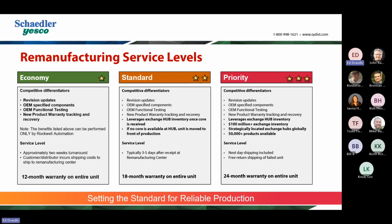The standard remanufacturing, again, same thing with all the OEM specified components, functional testing, revision updates. Once remanufactured, they'll ship it out UPS ground to you. So it's roughly a 3 to 5 day turnaround after receipt of the part at the remanufacturing center. And again, it offers an 18-month warranty on the entire unit.